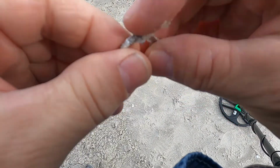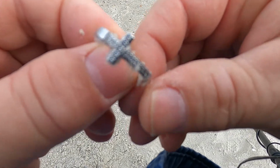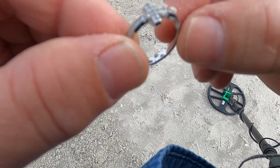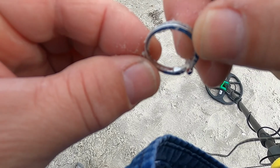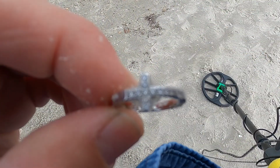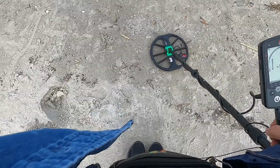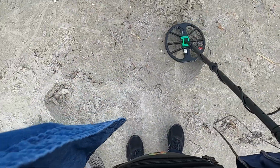Move this real quick. See if you can see it on there. I don't know if it has any markings in it. All right guys, we got a ring. On to the next. Get another target right here, guys. Going from a 14 to a 19. $17 in there.